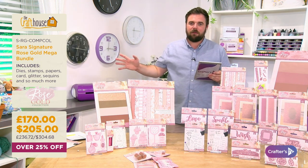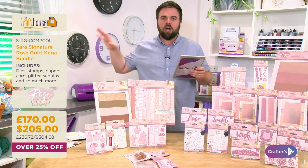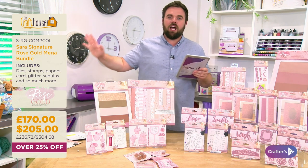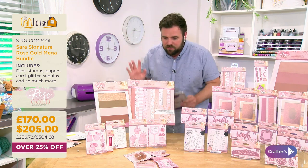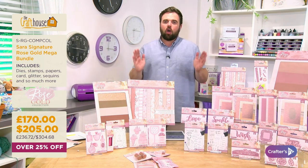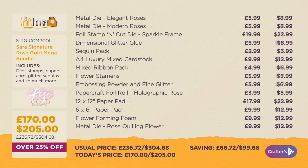Right, I need to go back to that big collection. As I said, over 80% of the big collection has gone. Can I just quickly whiz through again everything that is included in this big collection, because it is absolutely chock-a-block full of amazing stuff. Couldn't get it all on one page. Here's everything you're getting: your stamps, your dies, your stamp and dies, the embossing folders. There's another page with metal dies, foil stamp and cut dies, and cardstock. On the next page, you've also got your ribbons.